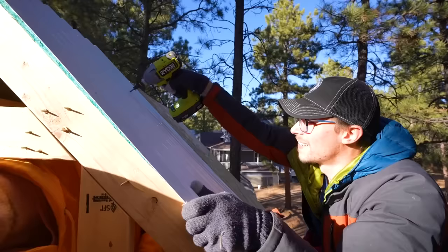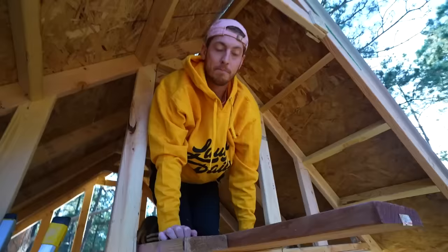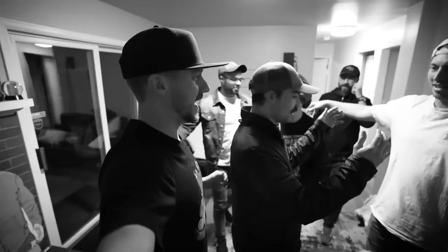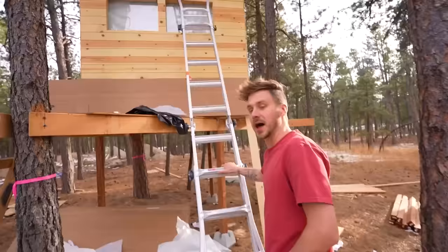Oh no, don't fall. Try not to die. Man, how high up are we? Gotta be like 20 feet. We've been working on this treehouse for so long that Hyper has been off the team for 2 months, even though he was in this video. Ow. But Samuel and Blake have been working tirelessly. Now let's go see what updates they've done.